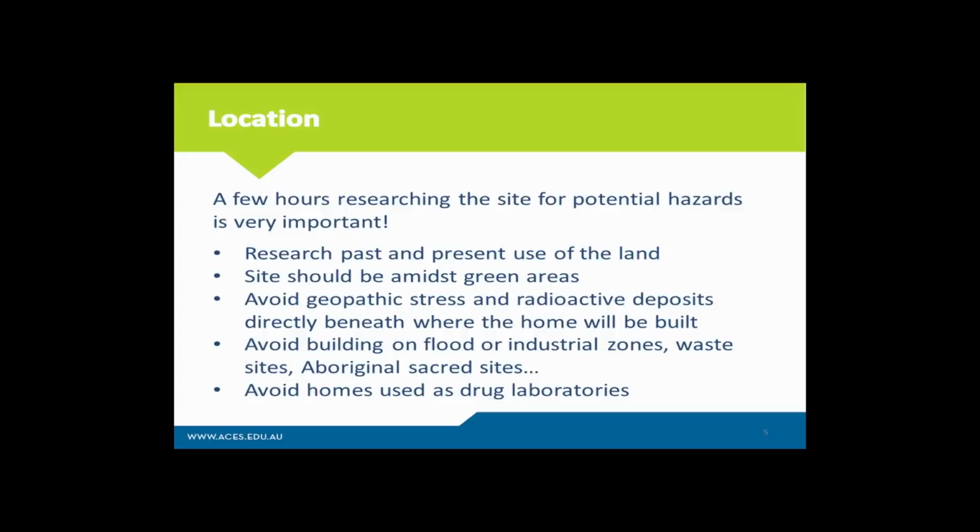Location, location, location. A few hours or a few days researching the location of the site for potential hazards is worth its weight in gold. The client is about to spend hundreds of thousands of dollars, their life savings, on a block that potentially could be a disaster for their health, especially if they already suffer from asthma, allergies, cancers, any form of chronic illnesses, learning and behavioural disorders in their children. It doesn't matter how well the house is built, how healthy the home is, if the area is exposing them to hazards, then there's no point putting all that effort into building a healthy home.